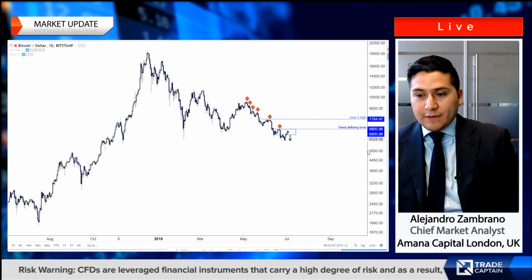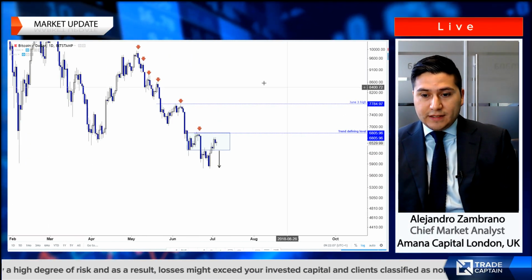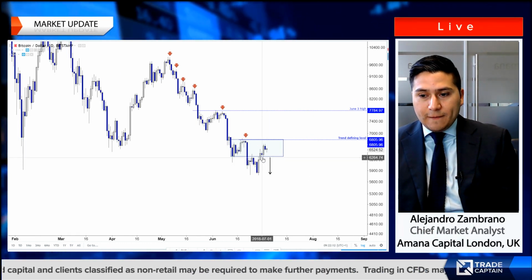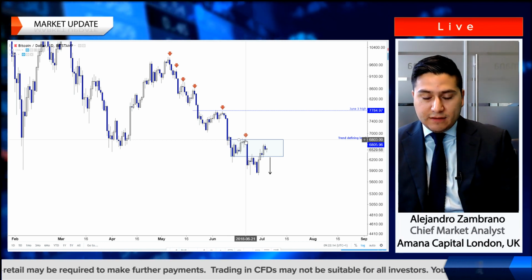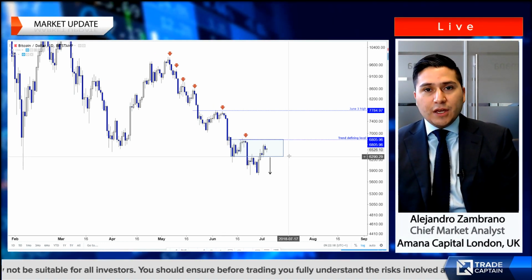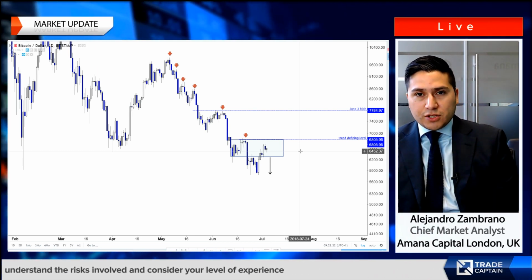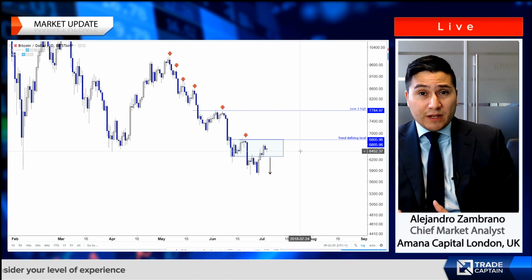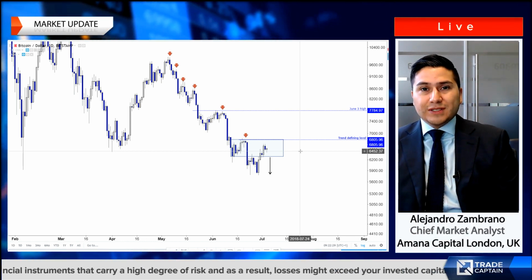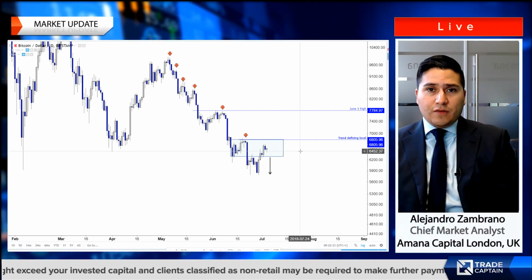Here is Bitcoin, and Bitcoin is struggling to build on the gains it acquired over the last few days. It's still capped by this high, and if you look at it from a daily perspective, it's clear that we're still in a downtrend. However, we're starting to see signs, not necessarily in Bitcoin, but in other markets, which I showed you just a few days ago, in markets like Ripple, EOS, and other smaller coins like IOTA, that we're starting to see potentially the beginning of a reversal.